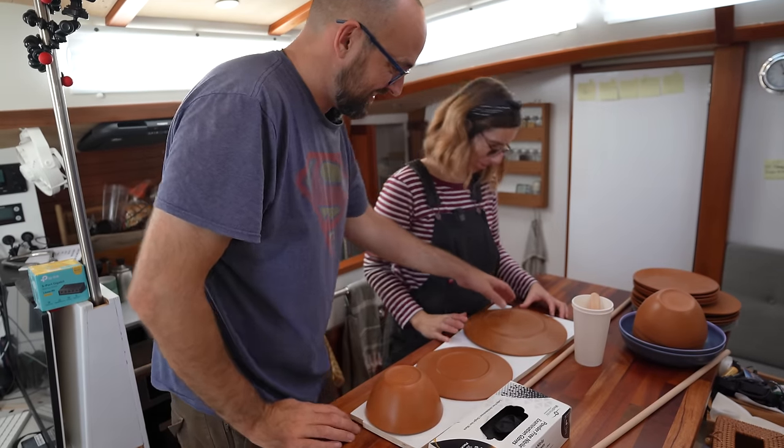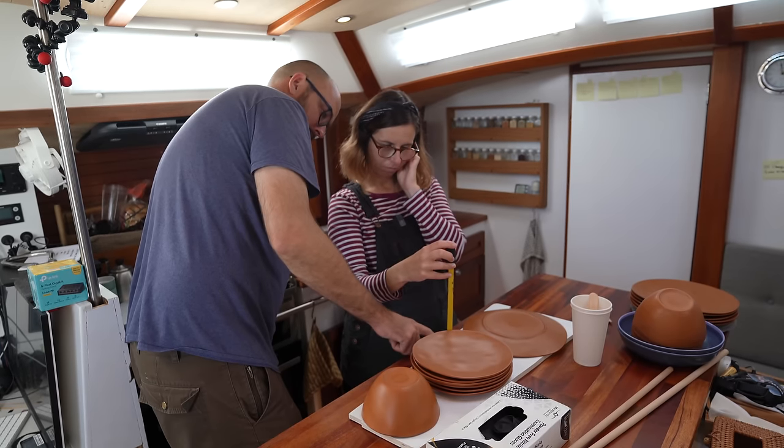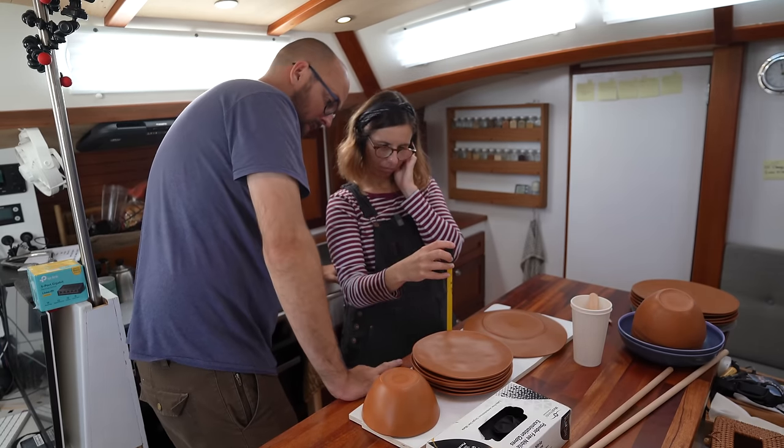You didn't say it had to be precise. I don't know. Let's see, 7 plus the thickness of this, which is 12mm, so 8.2.